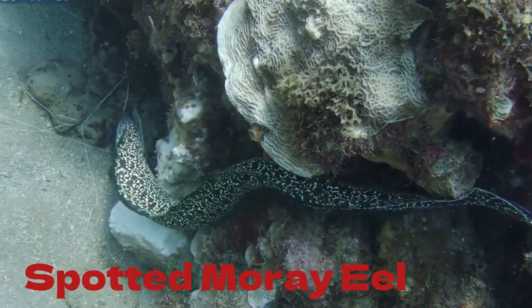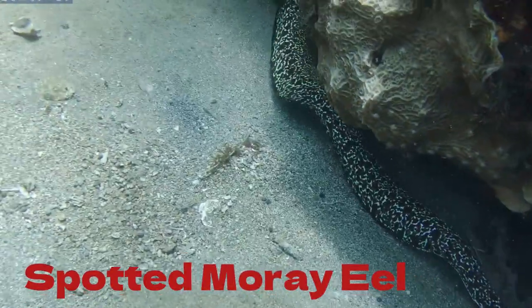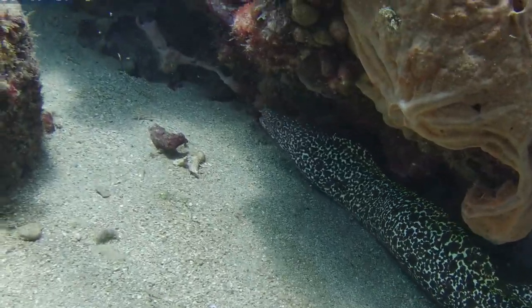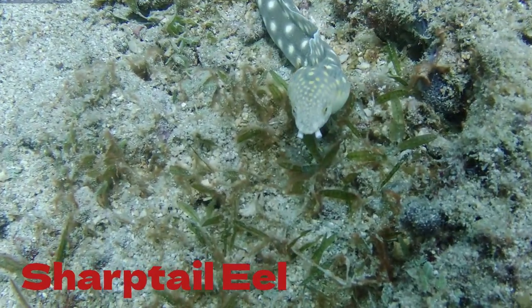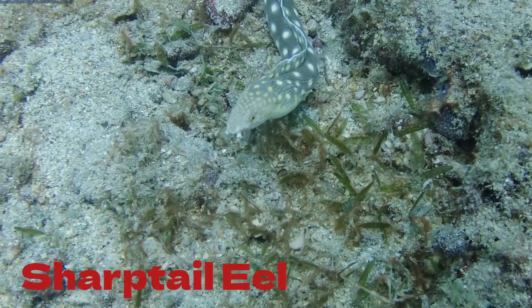Some of them with their head poking out like you normally see, just a couple inches. Some of them just swimming right out in the open. And I had never seen a sharp-tailed eel before. And I saw several of those throughout, and lots of them swimming right out in the open.